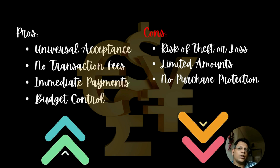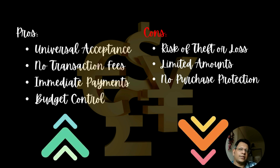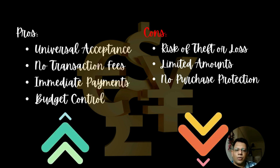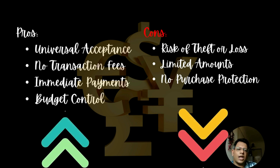Your budget also remains in control because you have a certain limit with cash. Whatever the amount you're carrying, you will have that money fixed, right? So your budget and expenses remain in control. So these are some of the benefits of carrying cash and making a cash payment.